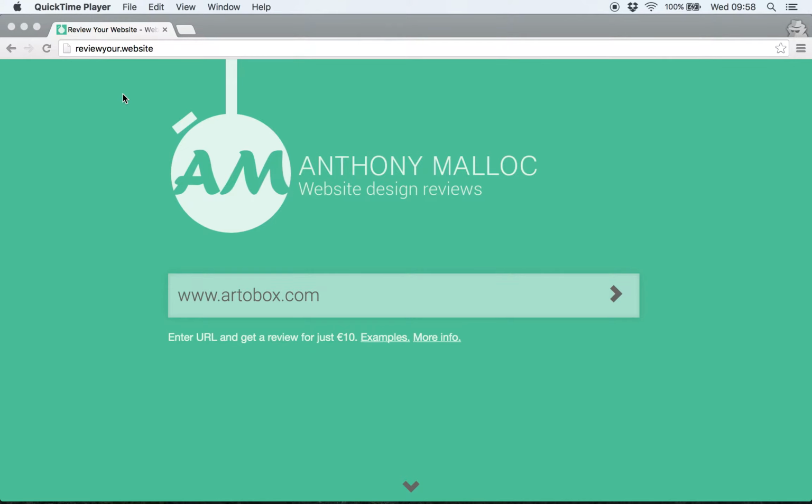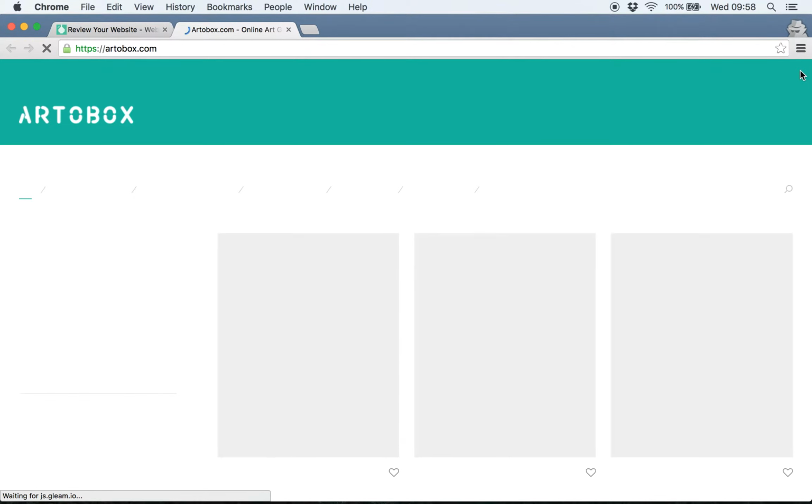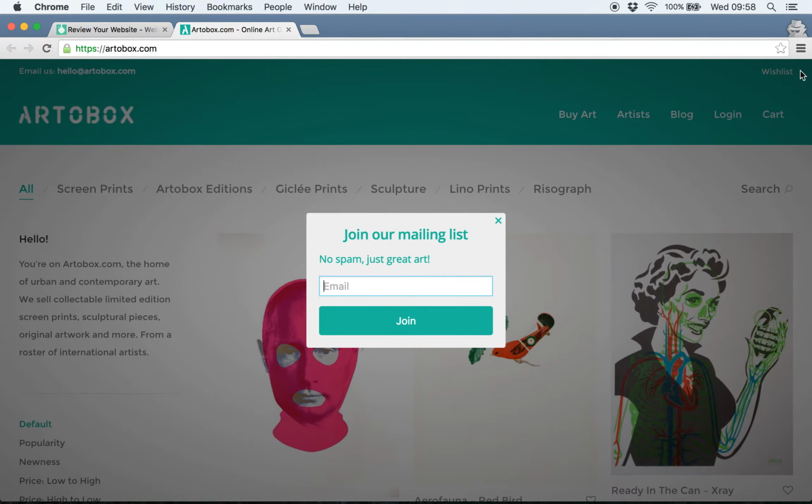Today we will be reviewing artobox.com. So let's give this a go. Okay. Well, I must say I very much like the colours that are used. They seem quite familiar, but let's put that aside, personal preference.